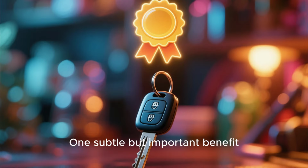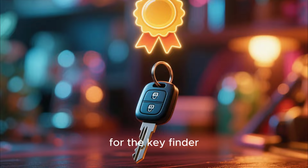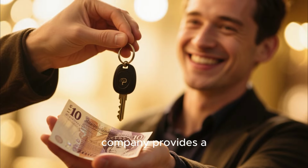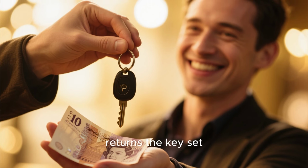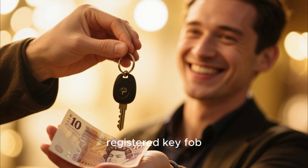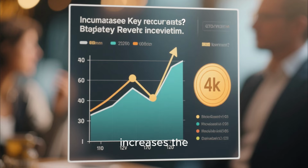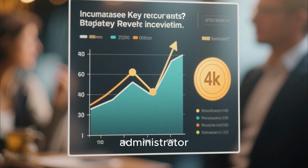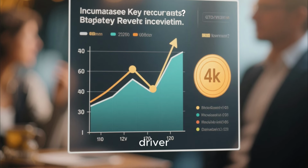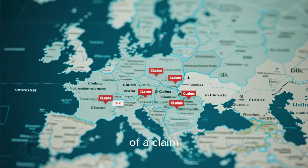One subtle but important benefit of some key cover policies is the inclusion of a reward for the key finder. The insurance company provides a small reward, such as £10 sterling, to anyone who finds and returns the key set attached to their registered key fob. This simple yet effective incentive significantly increases the probability of the keys being safely returned to the policy administrator, minimizing disruption for the driver. The location of the key loss can also affect the validity of a claim.